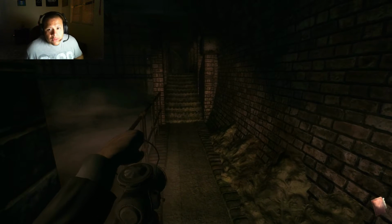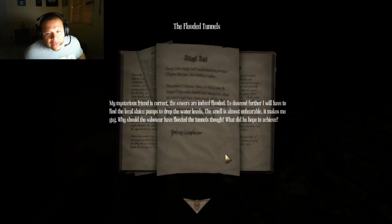There's a new note. My mysterious friend is correct. The sewers are indeed flooded. To descend further, I will have to find the local slide pumps to drop the water levels. The smell is almost unbearable. It makes me gag. Why should the saboteur have flooded the tunnels though? What do you hope to achieve?